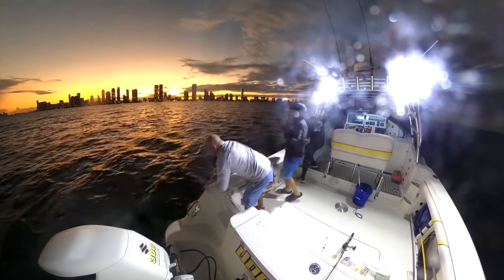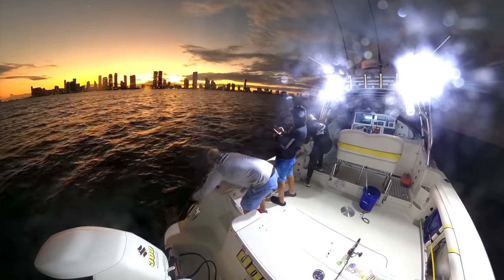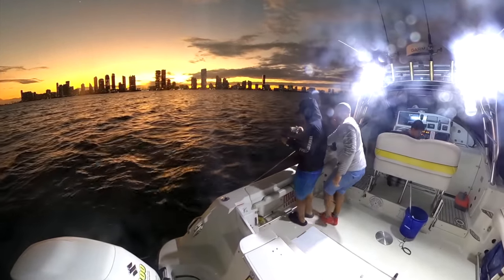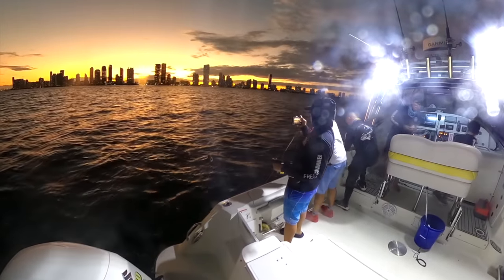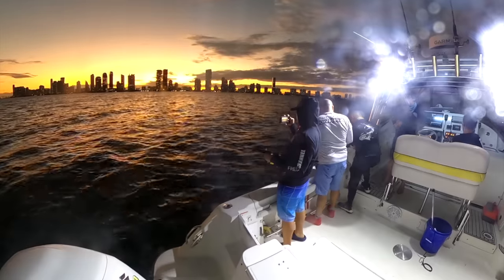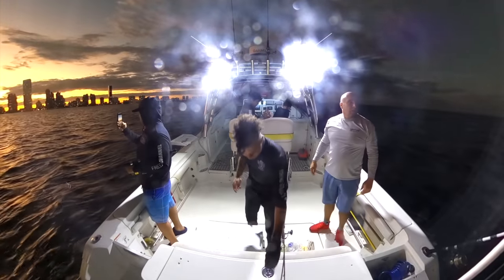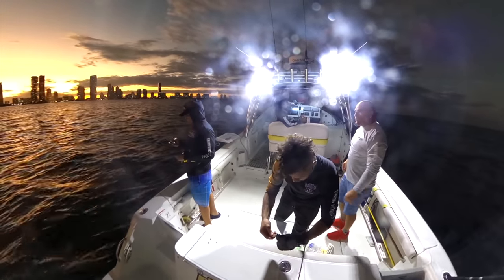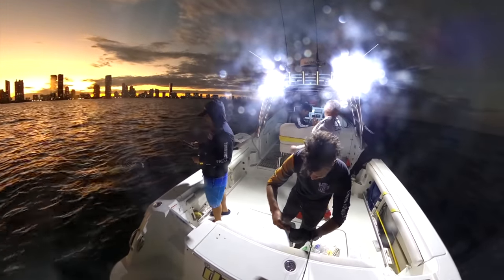So we're going to throw the chum in the water, rig and bait the fishing rods, and start the fishing show. And also, I would like to apologize for the fuzziness on the lens, because I guess when we were going fast, the water splashed the lens and I didn't notice it because it was dark, and now it's causing a glare. We're going to see what hits.